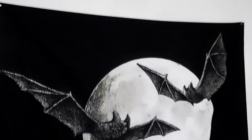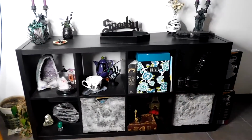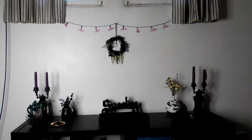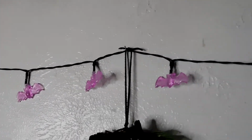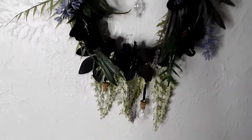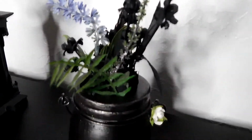Sad day. So this is the bat tapestry I also got from Society 6 that you see featured in many of my videos. Moving on to this little display thing, I got the main black part from IKEA. Above the display area, I have these awesome bat purple lights that I got from Target ages ago. And hanging in the middle of the bat lights is this wreath that I made in one of my DIY videos. So woohoo! Along with that wreath, I made this little witchy cauldron type thing. I just stuck some flowers and a feather in it because I thought it looked kind of cool.